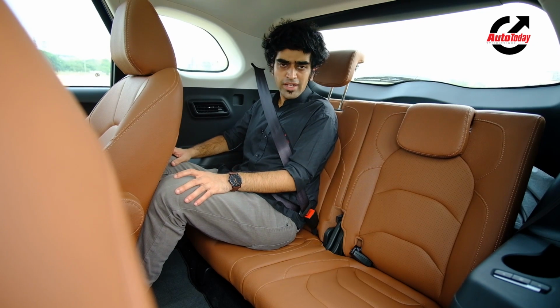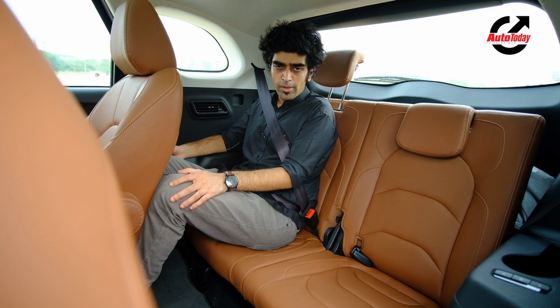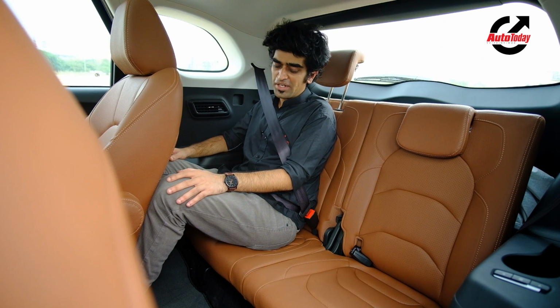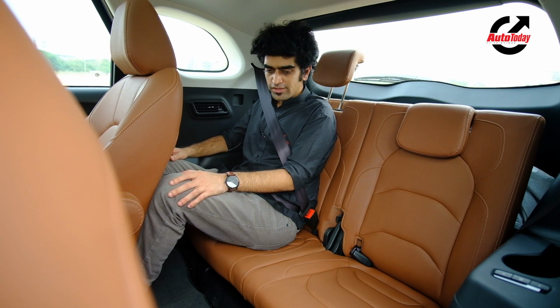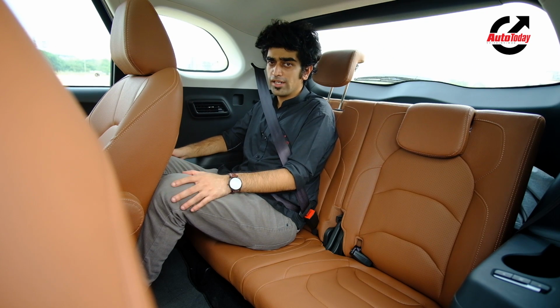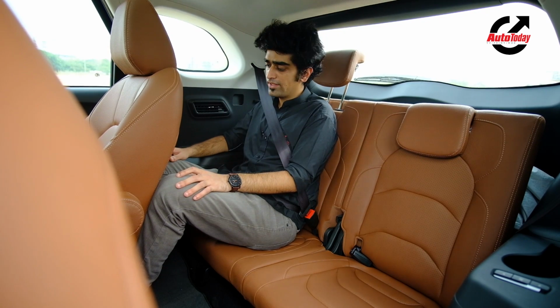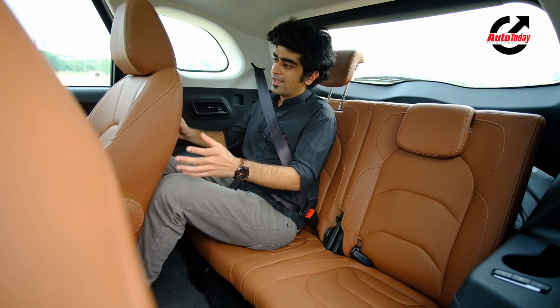So I finally managed to get myself into the last row of the Hector Plus, and as expected, it's not a particularly spacious or a comfortable place to be. First impressions, it seems fine for children, but fully grown adults, even someone like me who's not particularly tall, like I said, I'm 5'8" for reference, it's a bit of a squeeze.